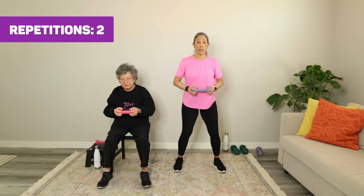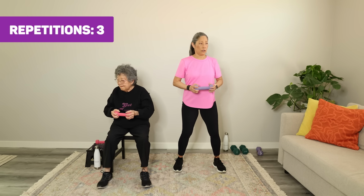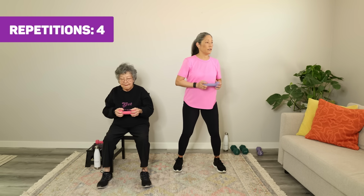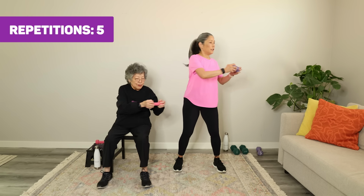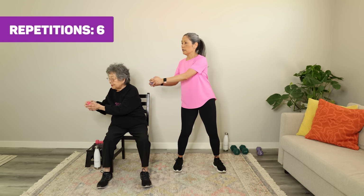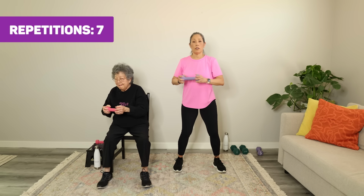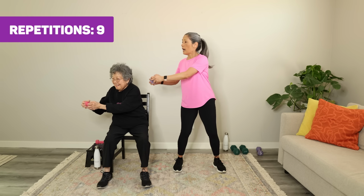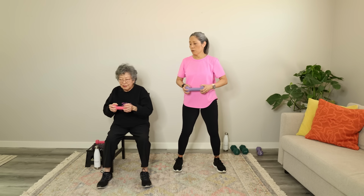Two. I'm gonna challenge you to do 10 on each side. Three, and three. Oh yes, this is four. Keep it going, and four. Very nice. This is five, and five. Make sure you're breathing. Six, this is a challenge, go. And six, keep it going. This is seven, and seven, looking good. Eight, and eight. Nine, and nine, give me one more set. Ooh. 10, and 10, and big rest, okay?